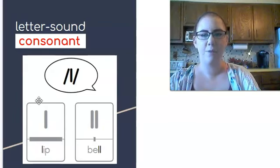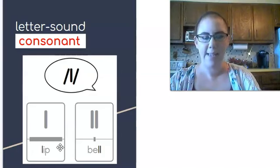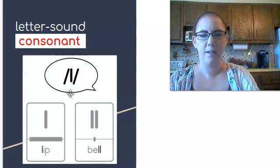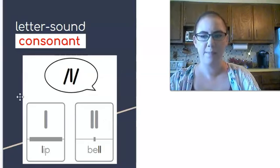Next we have the sound ul. Say it with me, ul. We spell ul with one L, as in lip. The power bar is pretty big, so that means it's common to see ul spelled with one L. But there's another spelling, two L's, as in bell. The power bar is shorter, but you'll still see ul spelled with two L's sometimes.